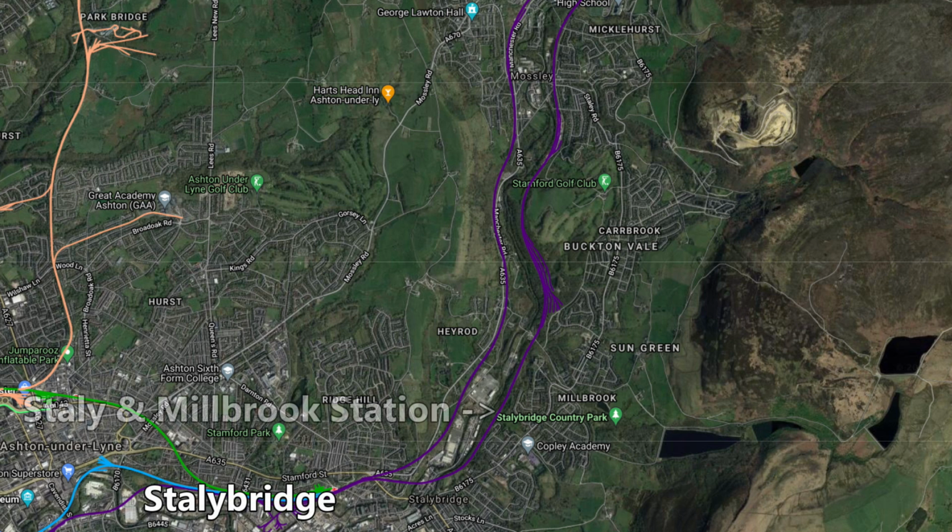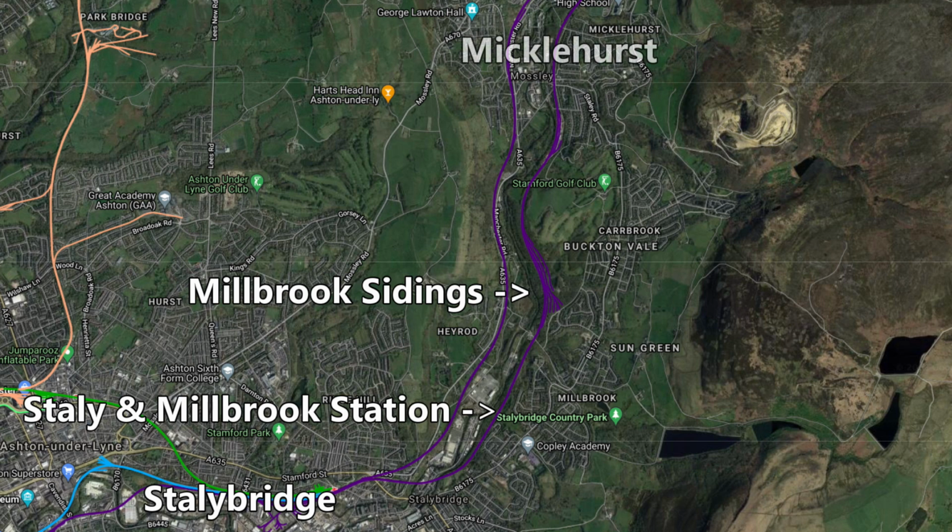We're going to head off to the former site of Staly Millbrook Station. There also used to be a viaduct there. Right after that, there's the remains of an abandoned goods shed that was there as part of the power station that was nearby. We'll then go past and have a little look at Millbrook Sidings before going along the site of the former Mickelhurst goods shed and onto Mickelhurst Station.